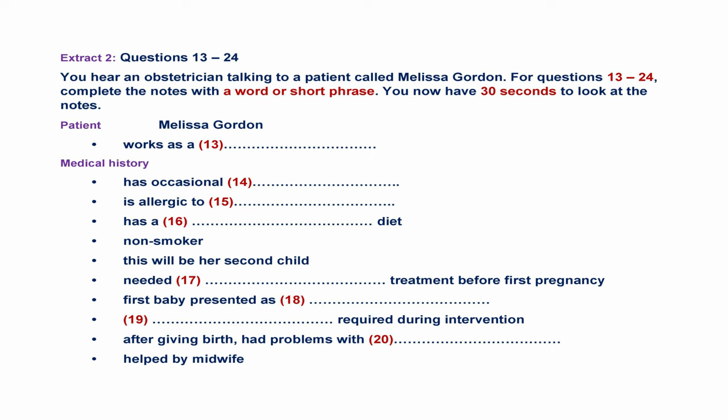So this first meeting, Mrs. Gordon, is mainly a chance for you and I to get to know each other. I'll ask about your medical history, and this is also an opportunity for you to ask me any questions that you've got at this point. Sure. So some background. What kind of work do you do?